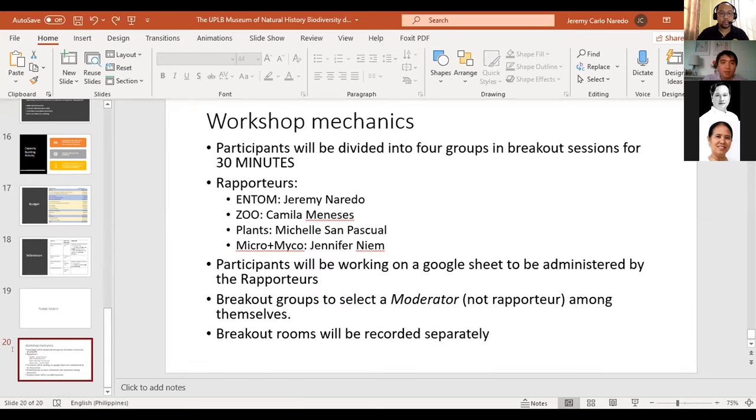Ayan. Kita ba yung workshop mechanics? Yes. Ayan, so magkakaroon po tayo ng breakout rooms. Magdi-divide into 4 groups yung lahat tayo as participants. So, magbe-break tayo for 30 minutes. So, after ilang minutes kayo, Floor? Mga 3-2 na yun. So, mga 3-2. We could start na. After that slide, we could start na. Ready na yung breakout. Okay, sige.